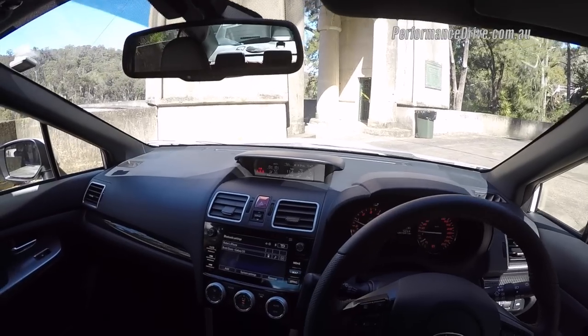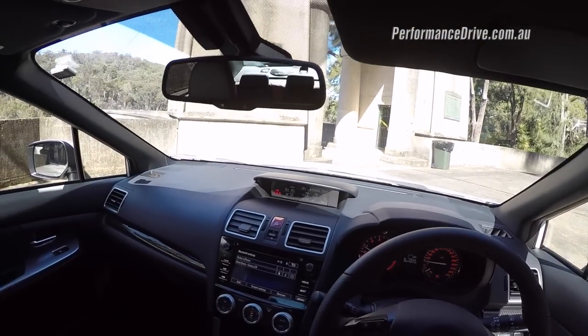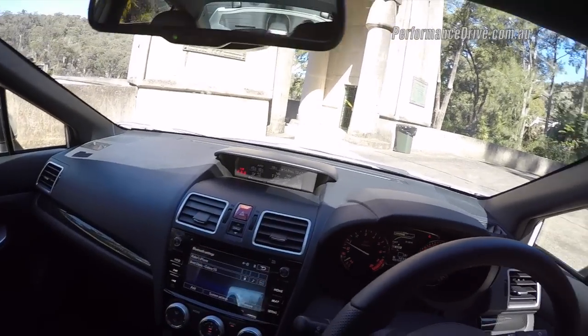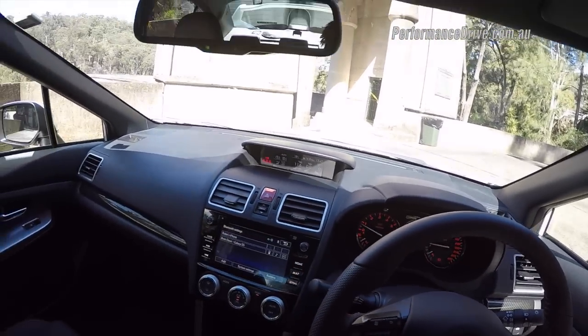So it's a little bit confusing, but I'm sure once you own the car for a few weeks, you'd get used to knowing where everything is. Like the time, for instance, you've got to look for it. There's a lot of digital displays everywhere. You've actually got to look around for what you want.